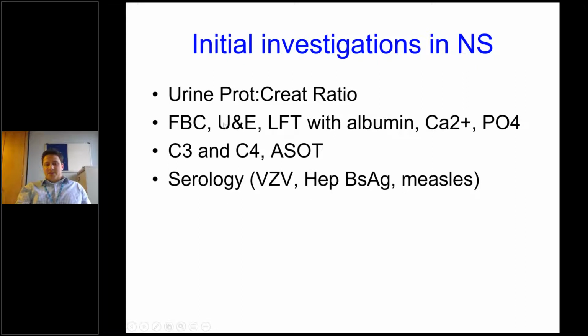And really the key ones are the urine for a protein creatinine ratio to accurately quantify that. But you know, if it's 4+ and they're edematous, that's likely to be significantly abnormal. The second line of tests here is key, so the full blood count, the U&E, and the albumin. The rest of it, if you can send them off, that's great. Things like serology are useful in case you get infections in the future. But really, it's the first and second line of those tests that are the most important.